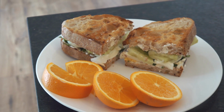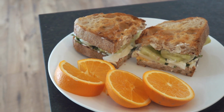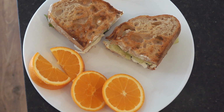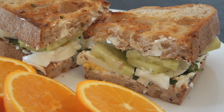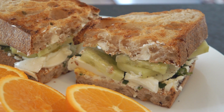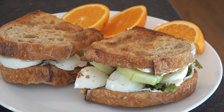This sandwich is only getting 2 seconds of glory, but I remember on this day, this hit exactly the pregnancy spot. It was sourdough with cream cheese, hard-boiled eggs, cucumber, cilantro, and Dijon mustard with a side of super juicy oranges. And it was incredible.